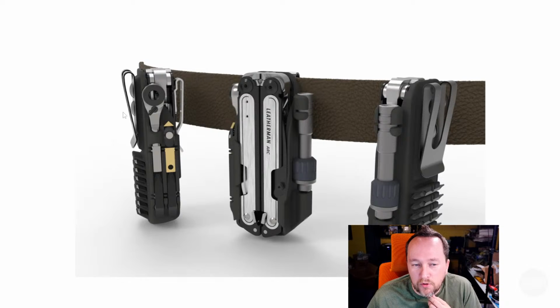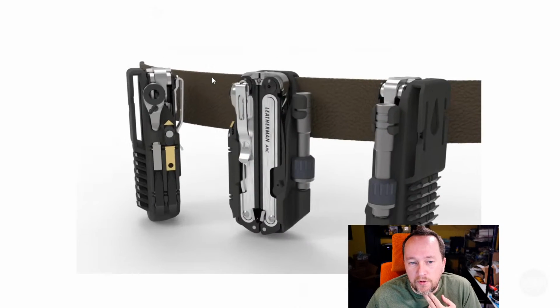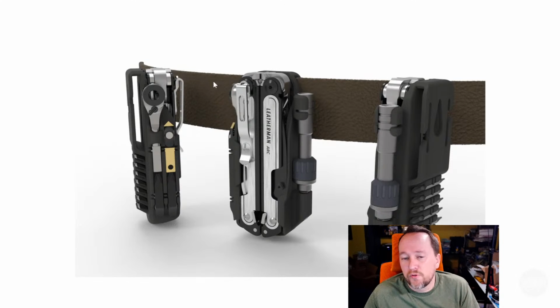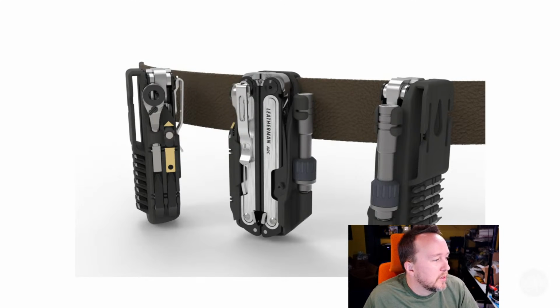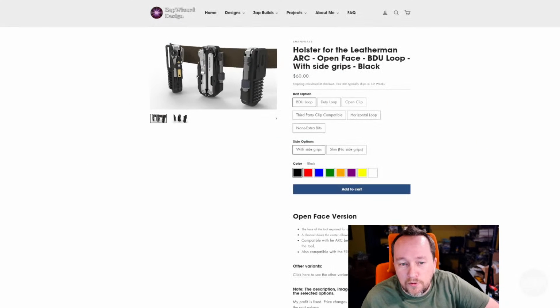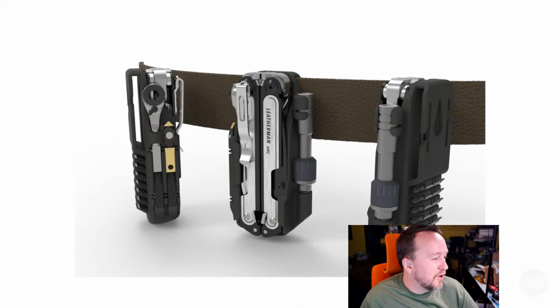But the third-party clip works really well if you want to unclip it and you don't want to use the open clip light-duty version. But otherwise, my default option that I buy for myself is the BDU loop. And it's very secure. It also means that when you're lifting out the tool or any of the implements, you're never accidentally removing the holster from the belt, because almost all the implements pull upwards. But again, it's completely up to you. That's one reason there's literally almost 300 variants and colors to choose from, is so you can have those options.